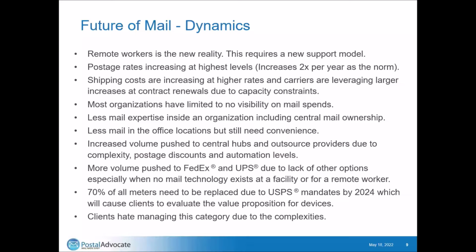do their jobs. Postage rates are increasing at the highest levels. We're going to talk in more detail about that. And the post office has announced that they're going to have 2 rate increases per year as the norm. Shipping costs with UPS, FedEx, DHL are increasing at the highest rates. And when carriers are coming to negotiate your contracts, they have significantly more leverage. And we're hearing customers having incredible increases in their costs because the carriers are at their capacity constraints and they frankly just don't have to reduce your rates.